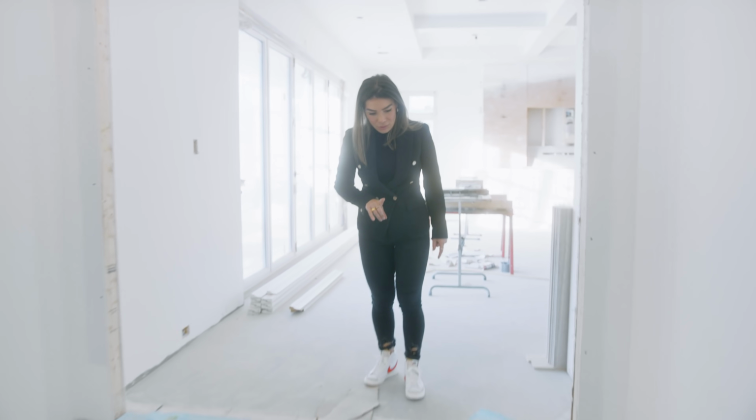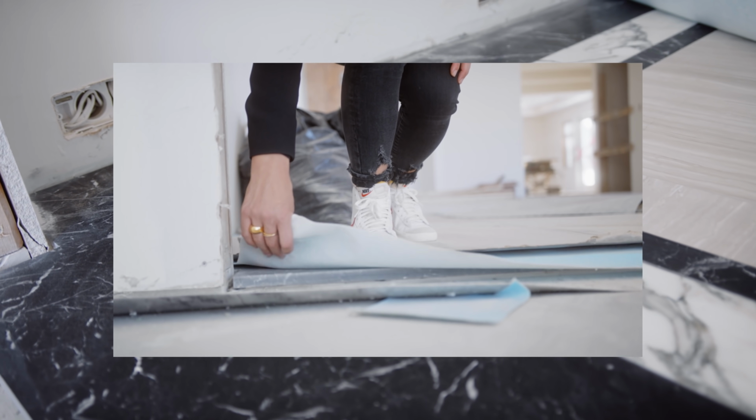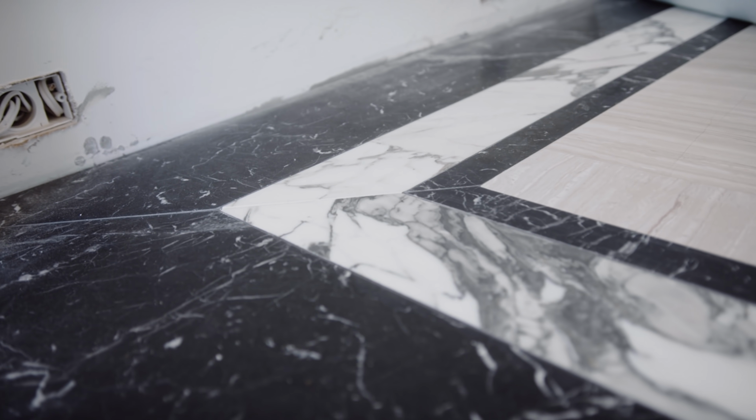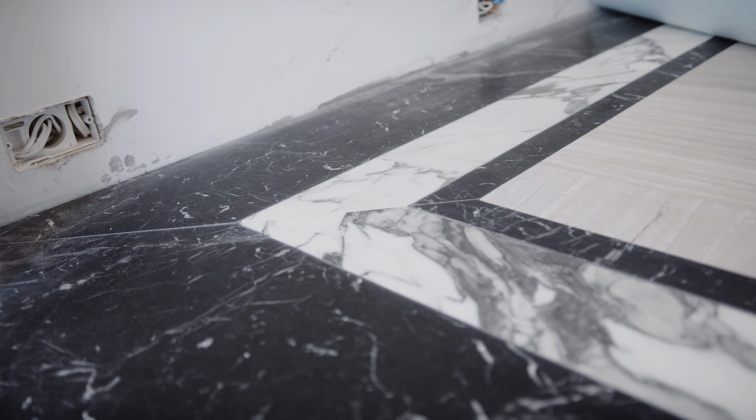Let me show you the floor, because this is the very first time that we have ever worked on a house that has done complete marble floors, and you gotta see this. There's 3 tones of marble. There's a border in Nero Marquina, the black marble, Arabescato in the middle, and then escarpment in the very center of this floor. When I say that they have spared no expense on this house, I really mean it.